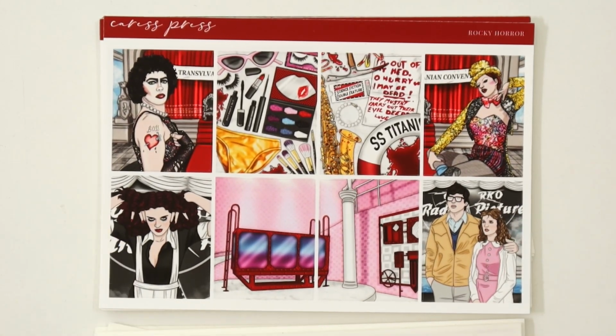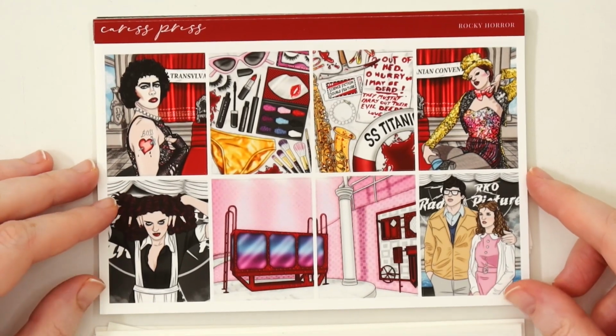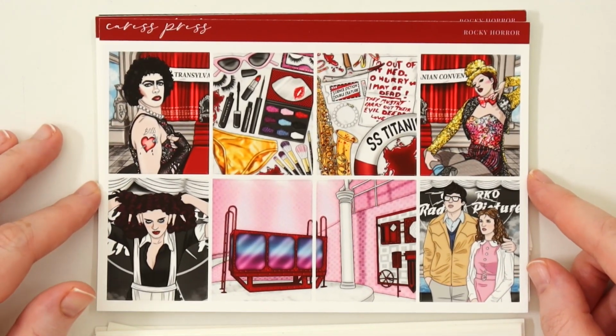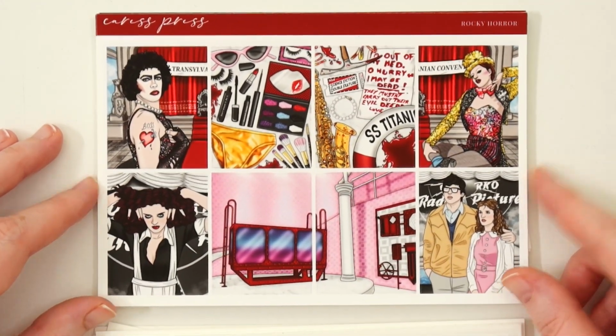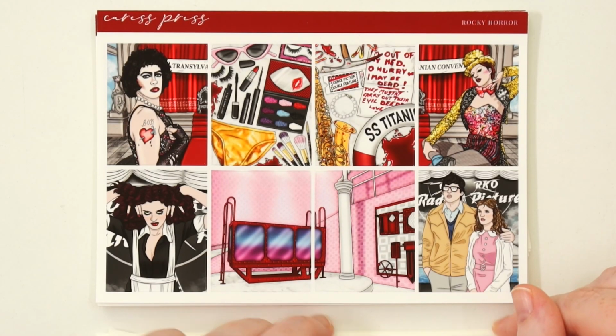Alright, and now we're getting into my crazy stuff. That's what other people release for Halloween, and this is what I release for Halloween. But my Rocky Horror art, it's been on my list since the beginning of my clip art thing. Well, I love Rocky Horror. It's one of my favorite movies of all time, and I watch it every year around my birthday because it's in October. I thought this is the year I'm going to do Rocky Horror.